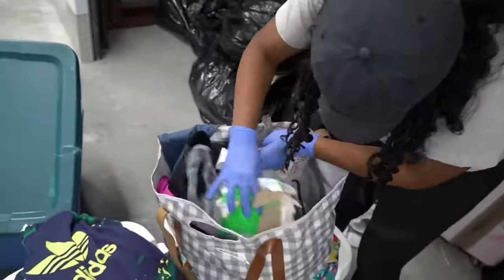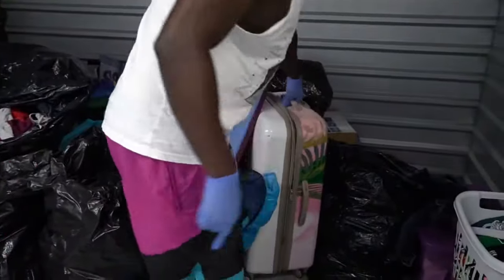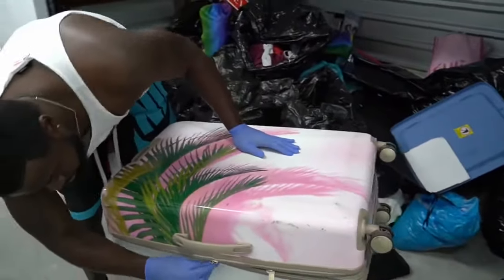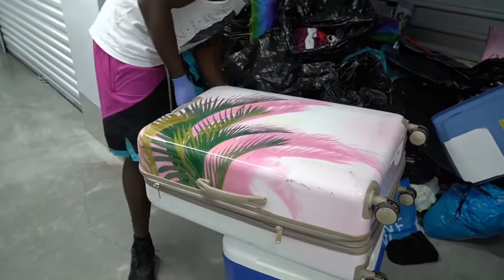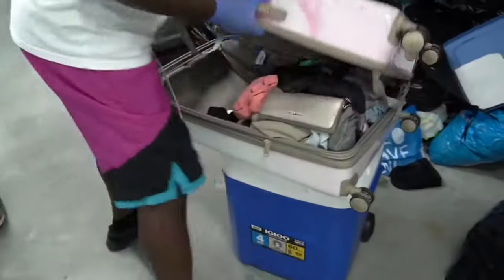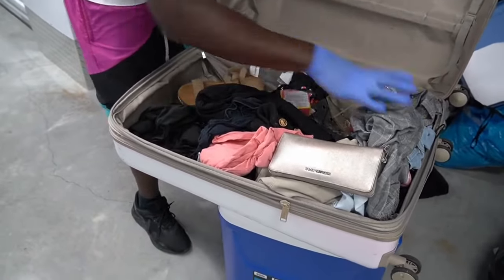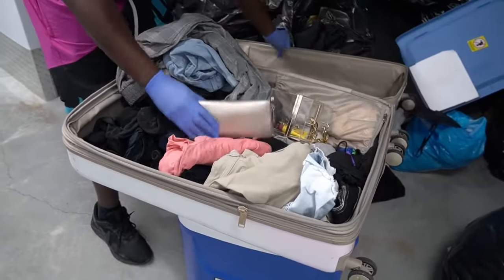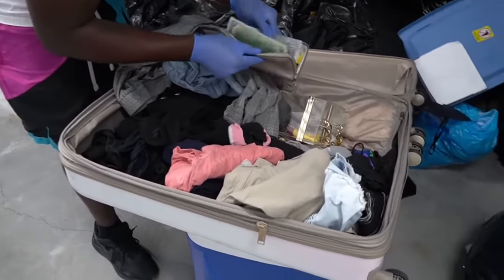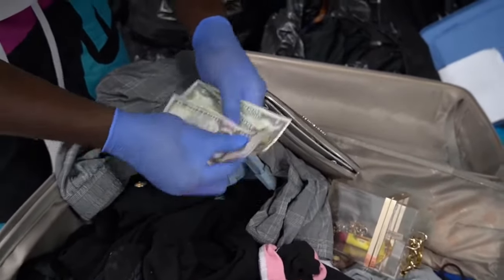Okay. So I got some more gloves. All right. Let's get it. Suitcase. It's kind of open already. Big suitcase. Yep. Find a zipper. If I can find the zipper. There we go. What are these? Wait. Check what's in there. Money in? I hope so. Ooh. What you got? Hold on. $9.